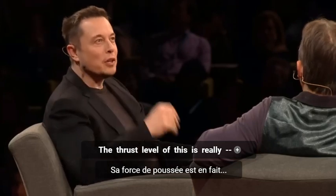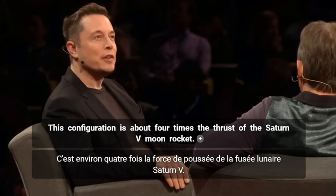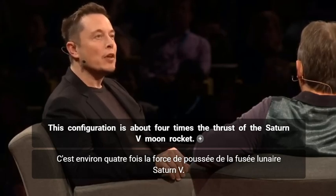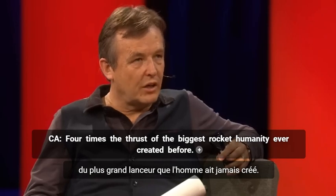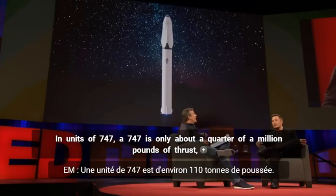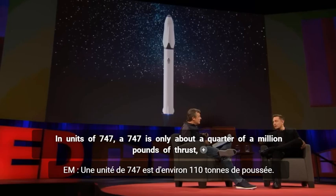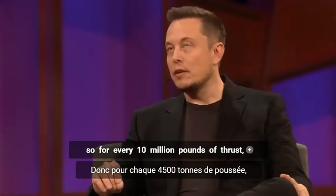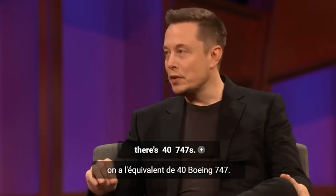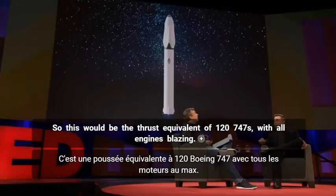The thrust level of this configuration is about 4 times the thrust of the Saturn V moon rocket. 4 times the thrust of the biggest rocket humanity ever created before. I mean, as one does. In units of 747, a 747 is only about a quarter million pounds of thrust. So for every 10 million pounds of thrust, there's 40 747s. So this would be the thrust equivalent of 120 747s, with all engines blazing.